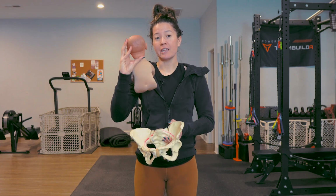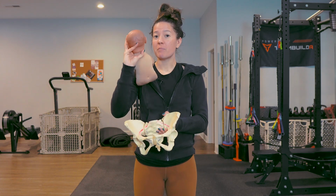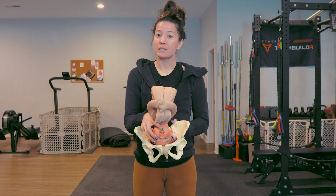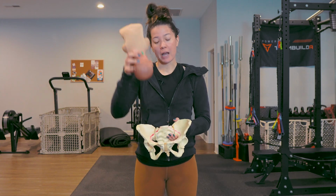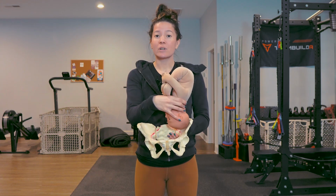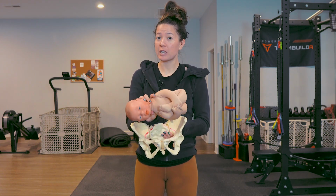Now, if your baby is head down, which is the most common position, we can look at the back of their head in reference to your pelvis to determine what their position is. So if the back of their head is towards the back of your body, they're known as occiput posterior, which means they're in OP position, sometimes known as sunny side up. If they are the opposite, where their back of the head is towards the front of your pelvis, they're going to be occiput anterior, or OA.